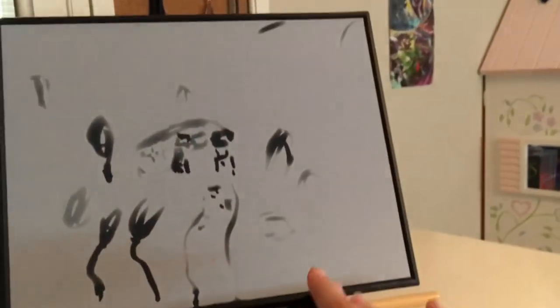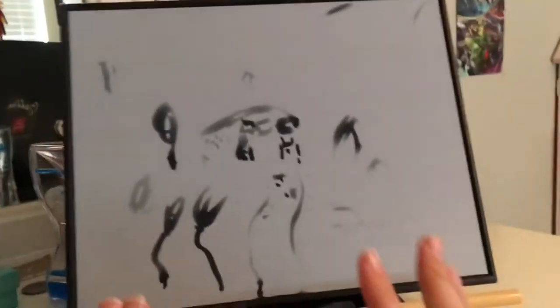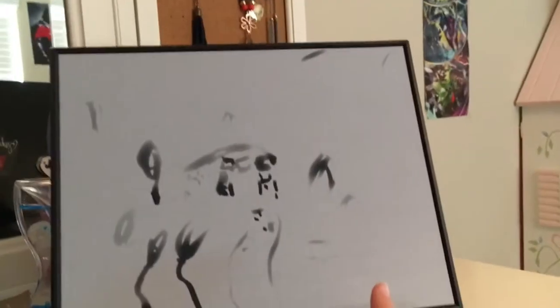Relaxing to draw with, and as you can see, it's already starting to disappear, and you can reuse it for years and years. So if you're a beginning artist, or just any artist in general, I really recommend this. Or if you want to get into art, I recommend this. It's super relaxing, and if you're stressed out, you'll love this. Trust me.